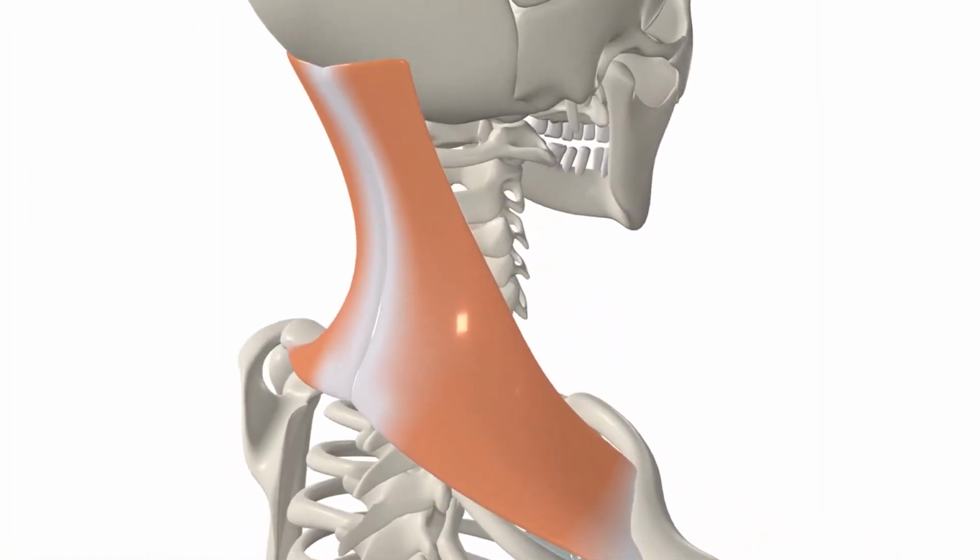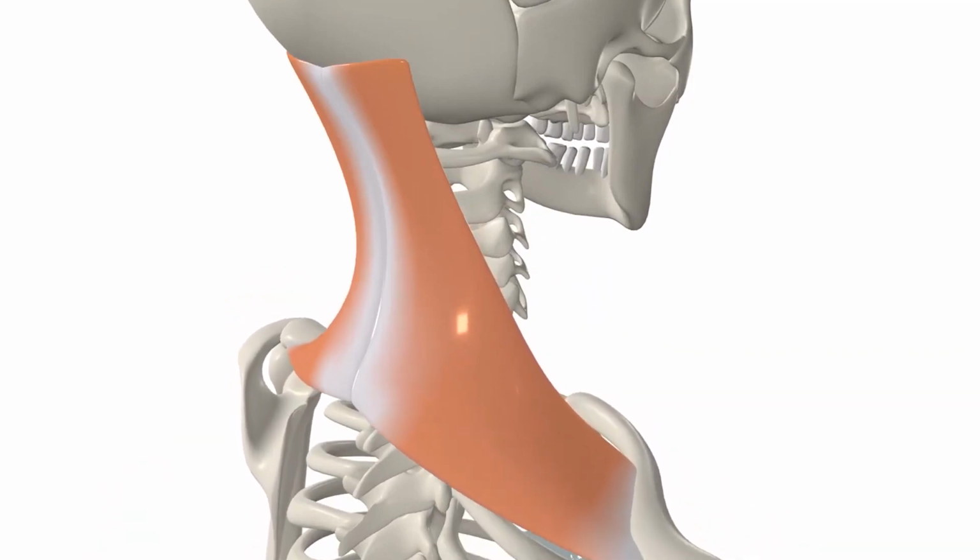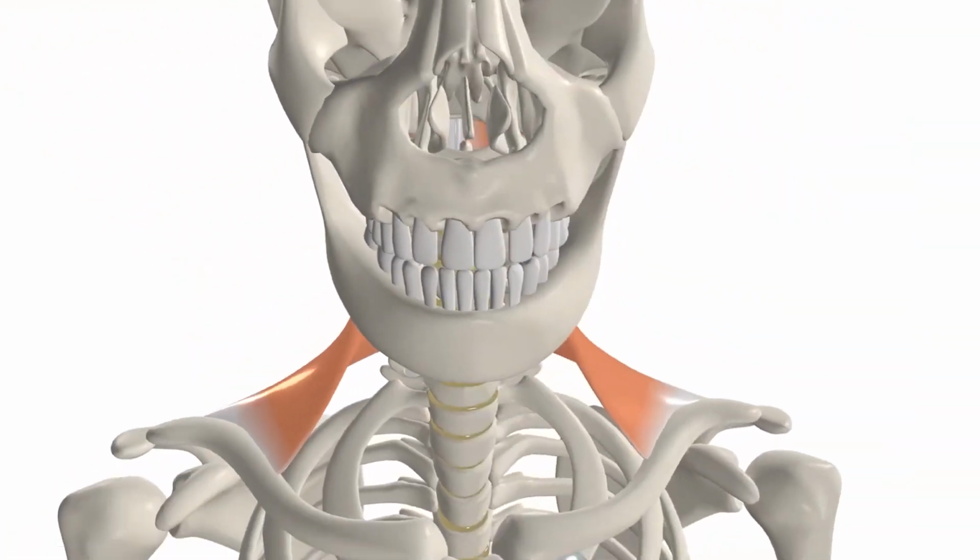Next on the list is the shoulder shrug, which focuses on the trapezius muscle, or the muscle around the back of the neck and upper back. Here's how to do it. Number 5. Shoulder shrugs. To perform this simple exercise, you need to stand erect, looking right ahead and with your feet flat on the ground.